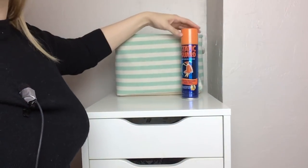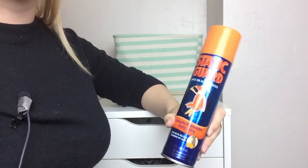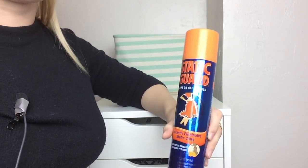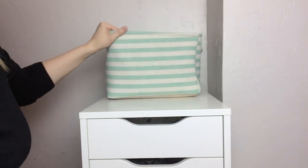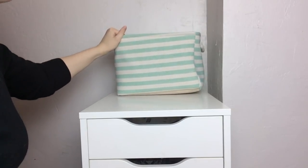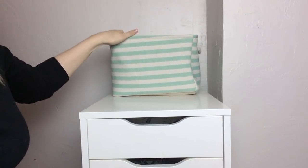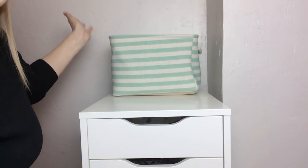And then I have my static guard here. You guys know I love to use this. I put it in a brush and then I brush it through my hair to keep it from getting really staticky, especially during this time of the year. And then if you'll see back here, I have my basket that I use for my empties videos. I just keep it right here, and then I just throw all of my empties in here before I actually throw them away, so I can talk about them in my empties videos.